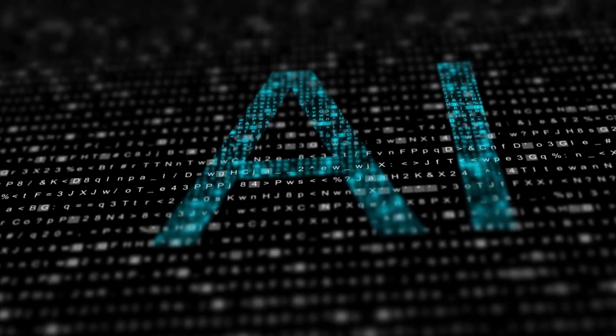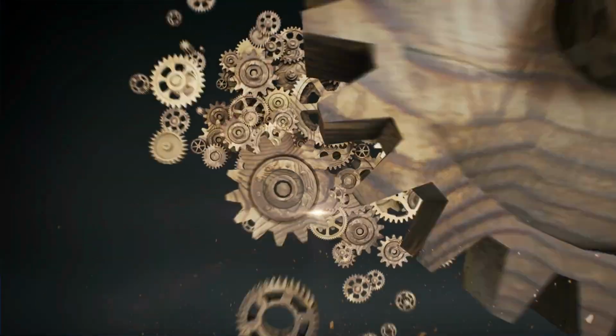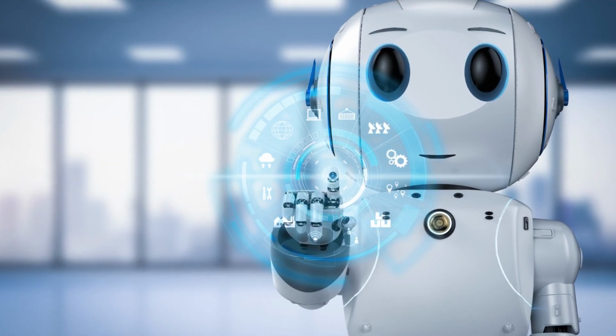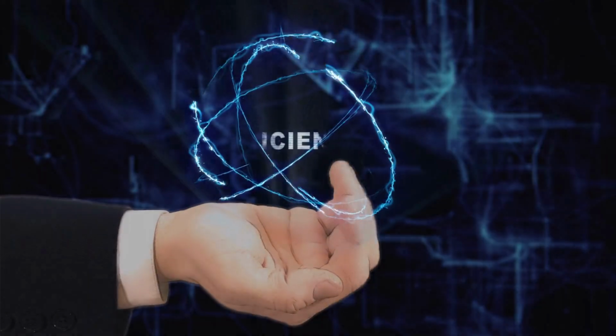One thing to remember, AI isn't here to replace us, but to work alongside us. AI can offer quick solutions, suggest alternative methods, and boost overall efficiency. But hey, who needs efficiency when you've got all the time in the world?